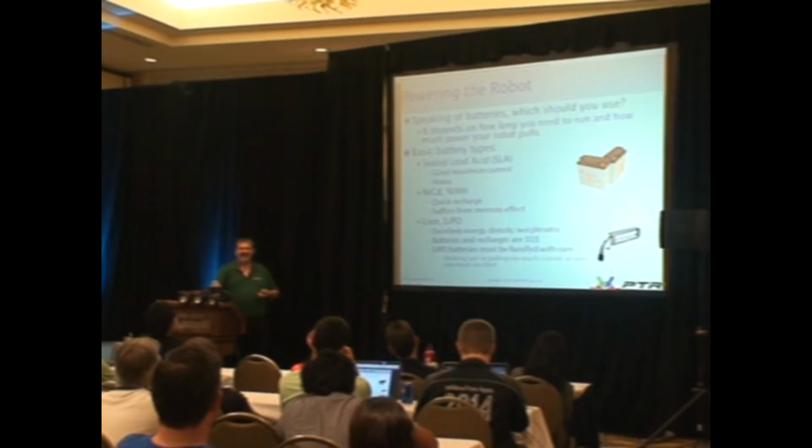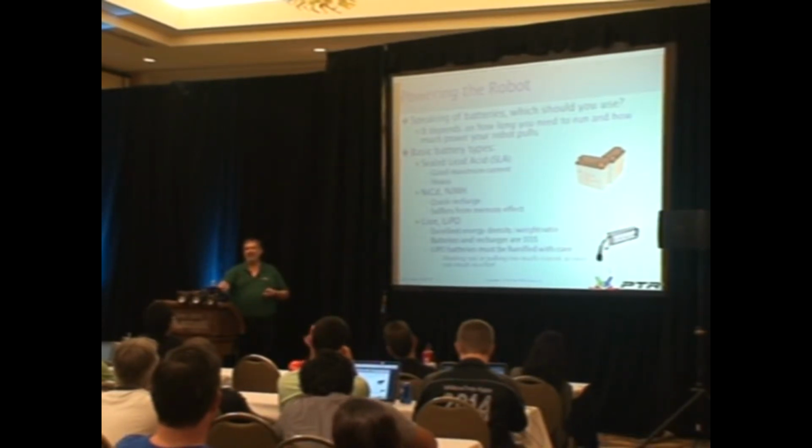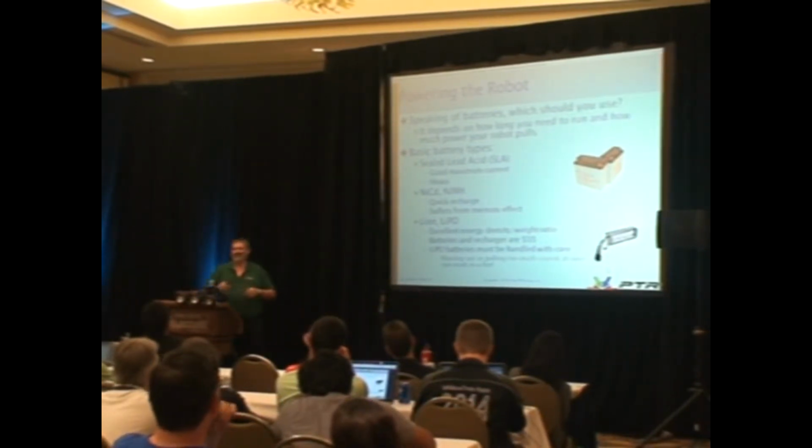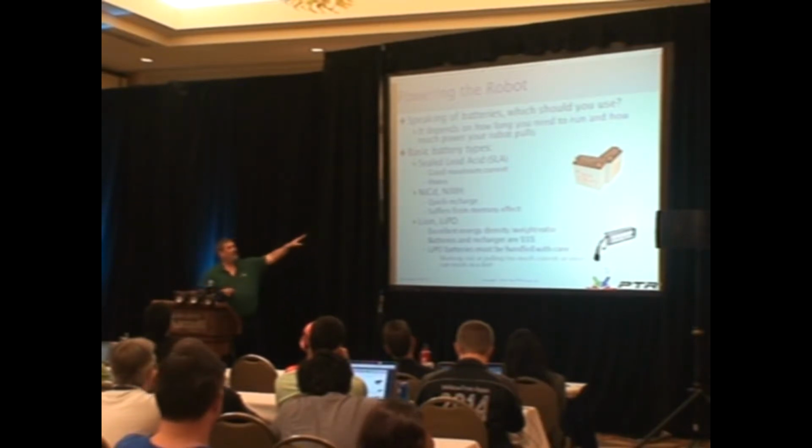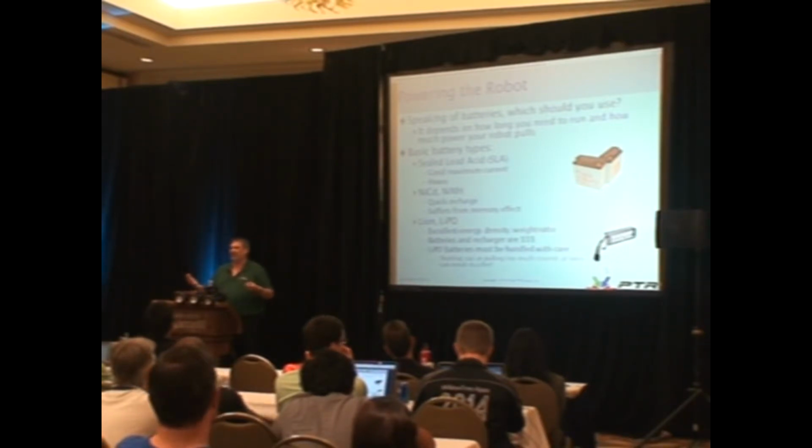That being said, I have an 8,000 milliamp LiPo battery in this robot. You can get very big batteries, but you have to have special chargers too. That's the other issue. Nickel metal hydride is easy. You can go down to Radio Shack and pick up a charger; any RC hobby charger will work with those. But with LiPo batteries, you have to have a special type of charger that does balancing across the cells inside of the battery. Otherwise, the battery catches fire.